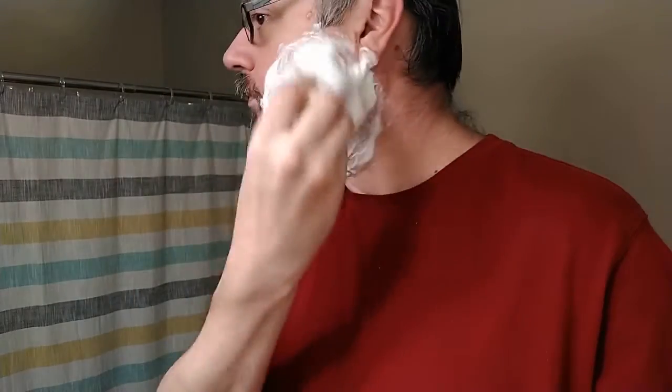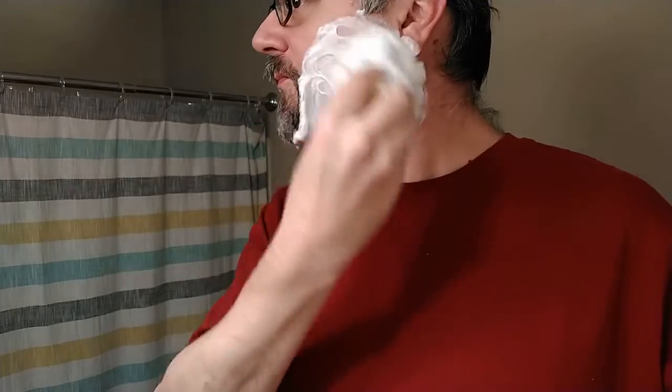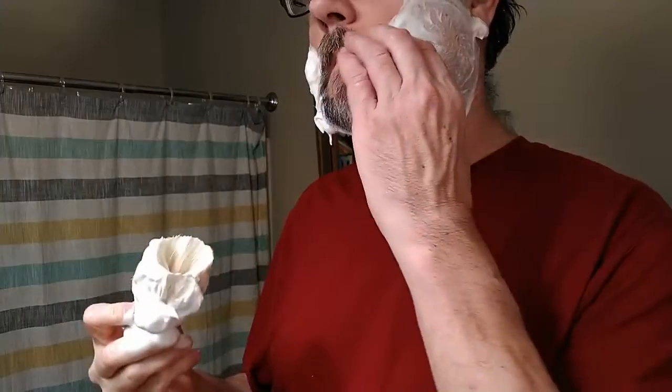But I suppose, and I can only assume, that it's those extra split tips that have happened this month that are making the difference. Added a few drops of water to the brush here. Feeling just a little on the drier side. A good bit of lather.